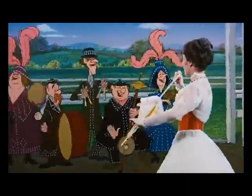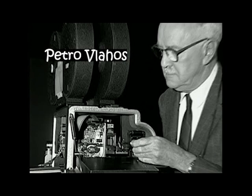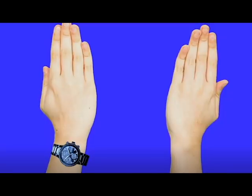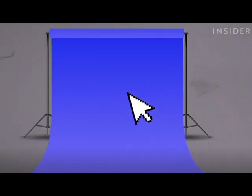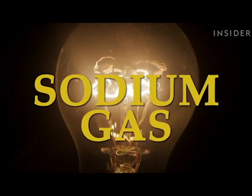The Walt Disney Company hired engineer and inventor Petro Vlahos to make their visions come to life. At the time, a blue screen, similar to today's green screen, was used to isolate the subject from the background. However, this method had many issues because the actors could not wear blue or it would disappear into the background. Considering this, Vlahos chose a screen that was illuminated with a yellow hue from sodium vapor lights.